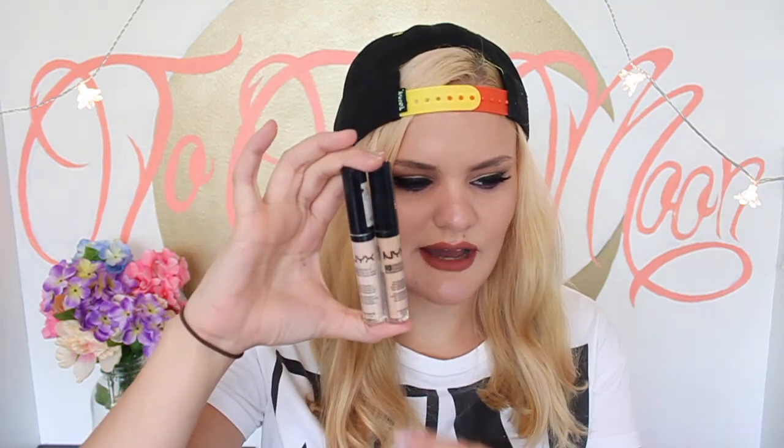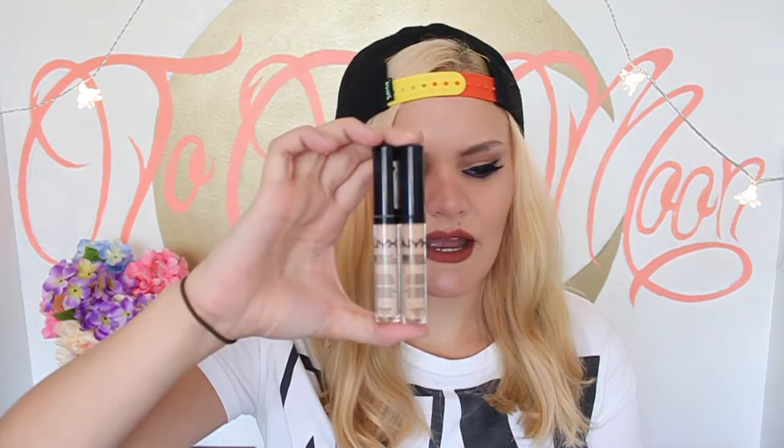And then my favorite concealer. This is the NYX HD concealer in Photogenic. I have two shades. I have my winter shade and my summer shade, which are only like one shade apart. That's so sad. But anyway, I have my winter shade and my summer shade here. I just love this. It's only a $5 concealer, and I'm wearing it today.